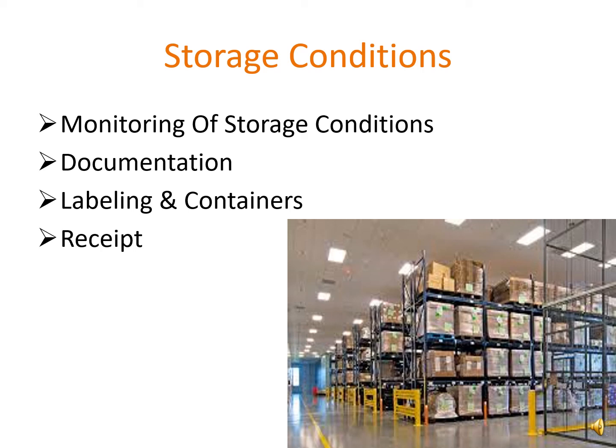Or if one batch was ordered, each batch is divided equally and it should have the same batch number. If a second lot is there, it should have a different batch number; like that you have to check. Then each container will be inspected for possible contamination, damage, tampering or anything suspect, and that will be quarantined till you have the complete investigation regarding this.